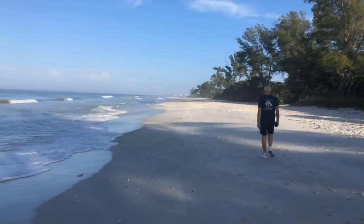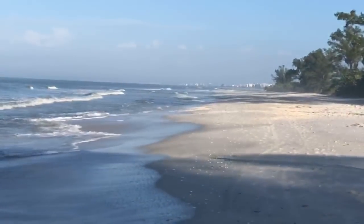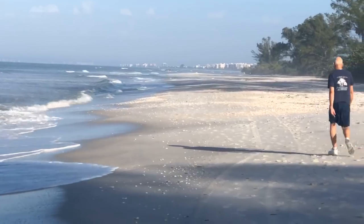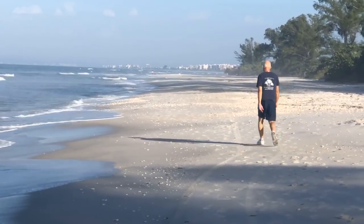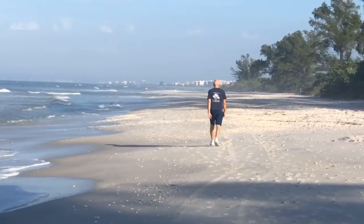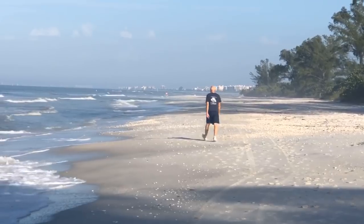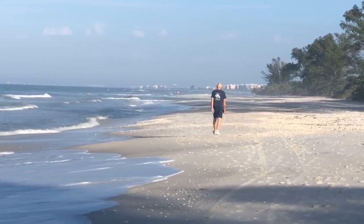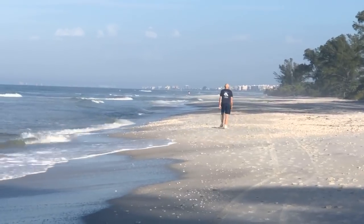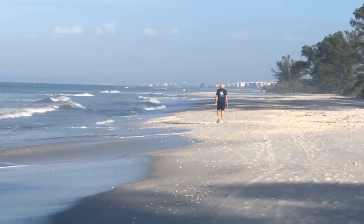There's that smell again of that red tide, darn it. Mist up there as well. Not as heavy as it is to the south. Still people coming out here though. I'm not the only fool out here.